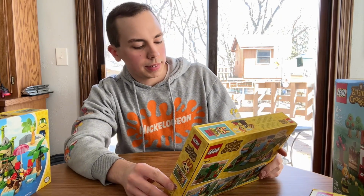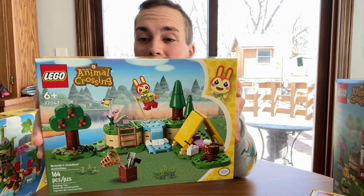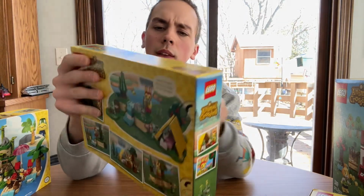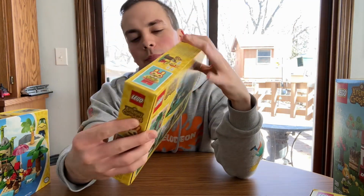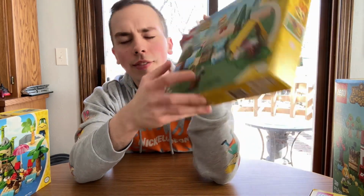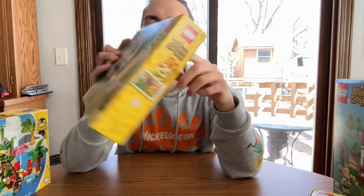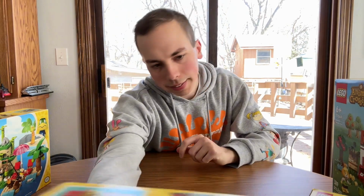Here we have Bunny's Outdoor Activities. I wasn't sure about this. First, I don't know this bunny's name right off the top of my head, but apparently the bunny's name is Bunny. So it's a nice little campsite. I do wonder why the net and the shovel and even the axe, they don't really look like the Animal Crossing versions, which is a little interesting. It is what it is, though. Here's this side. This side. Okay, so that is Bunny's Outdoor Activities.